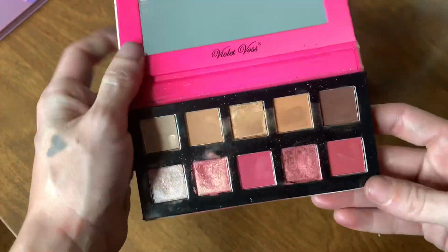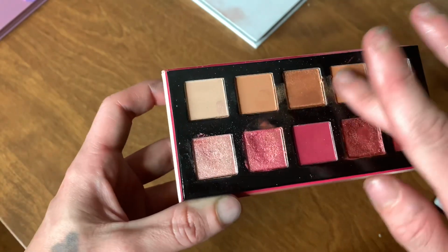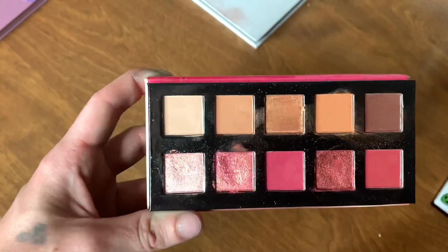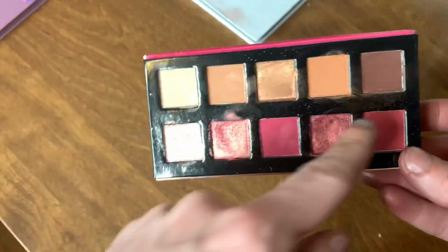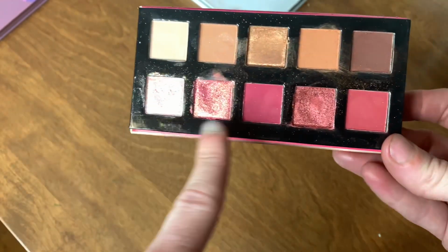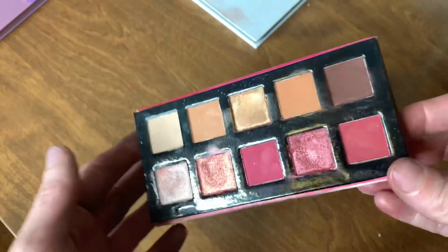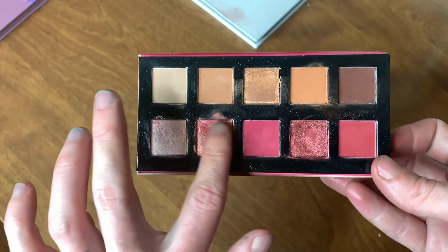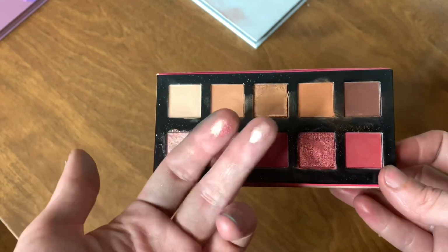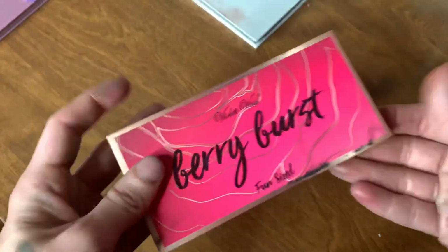We have the Violet Voss Berry Burst Fun Size palette. This is probably my favorite palette to travel with. It's kind of disgusting because I'm sure my kids got into it. I love Violet Voss's shadows, and this is great because it has all these neutrals and then you get your nice berries, and it's so tiny that I can just slip it into a makeup bag or into my backpack. The shimmers are a little delicate, but they're absolutely beautiful. They last so long on the eyes. The mattes blend beautifully. So I'm definitely going to hold on to this palette.